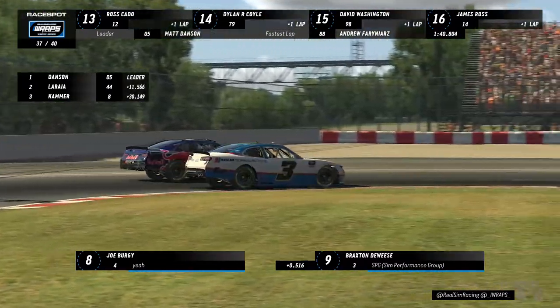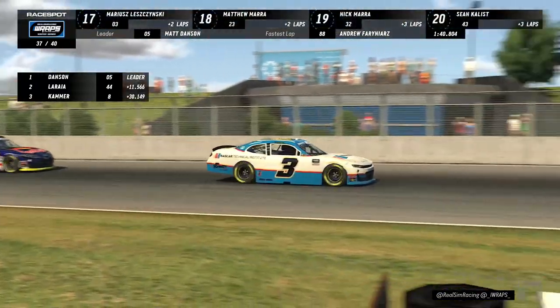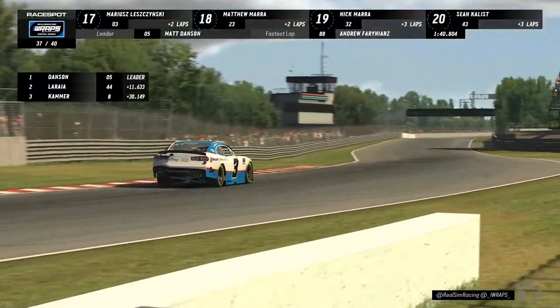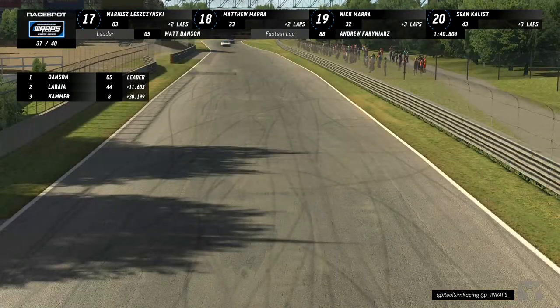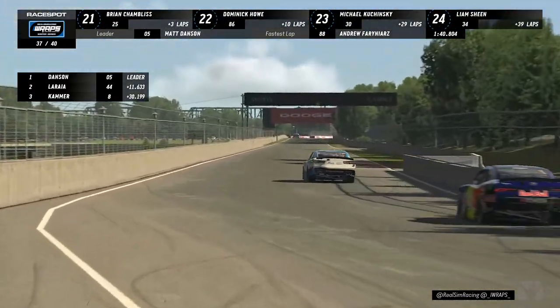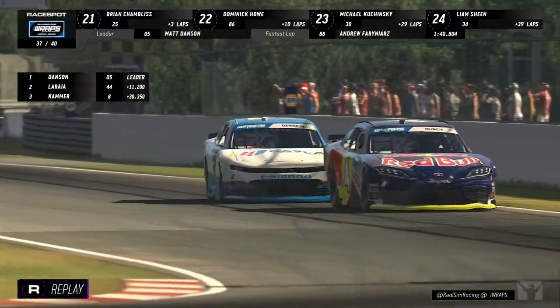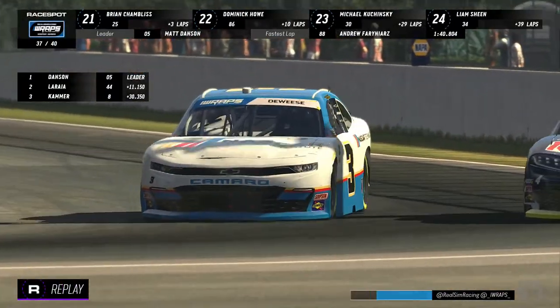It's done, and here's the move to the inside by DeWeese, and there's the touch. Wide on corner exit and push Joe Burgi out of the way. This time, no comment, but I'm sure the 4 is not happy. That was a far back send from the 3 car of DeWeese. Daniel Ricciardo would be proud. Lick the stamp and send it.